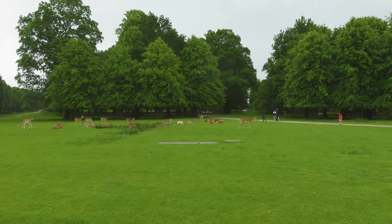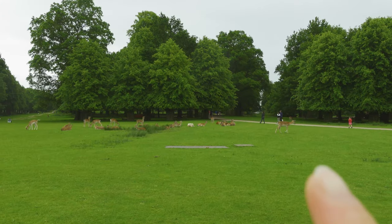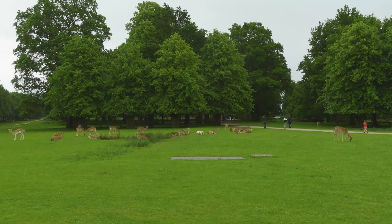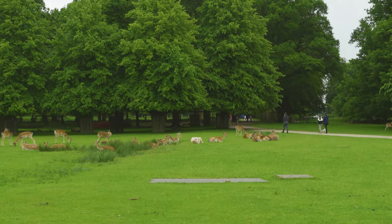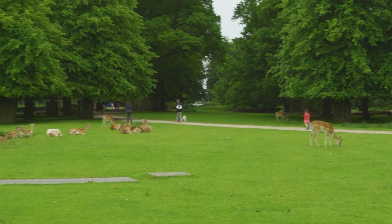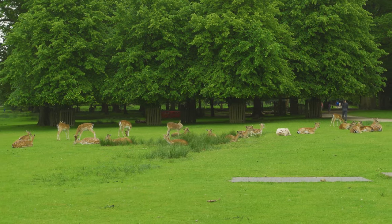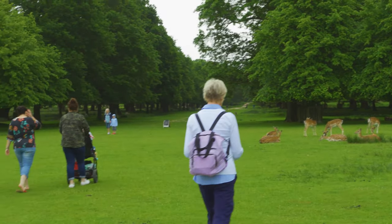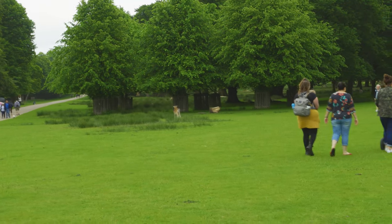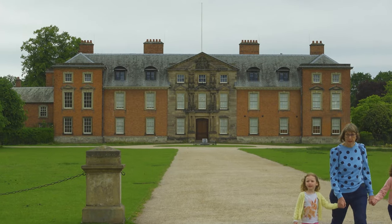So look at all the deer here. As Harry said, we can't see any male deer, but there's lots of females over here. Look. So the deer just roam around the grounds of here. They've got free reign. They're not always in this spot, obviously. They can be found anywhere within the park. If you turn around, there's the house behind us.